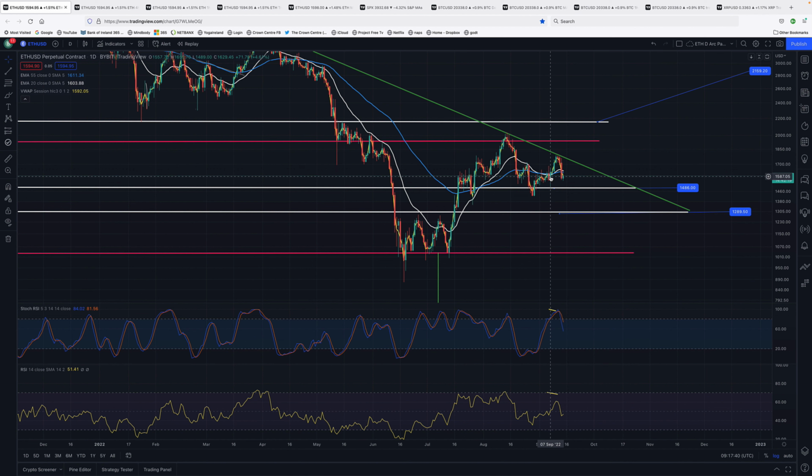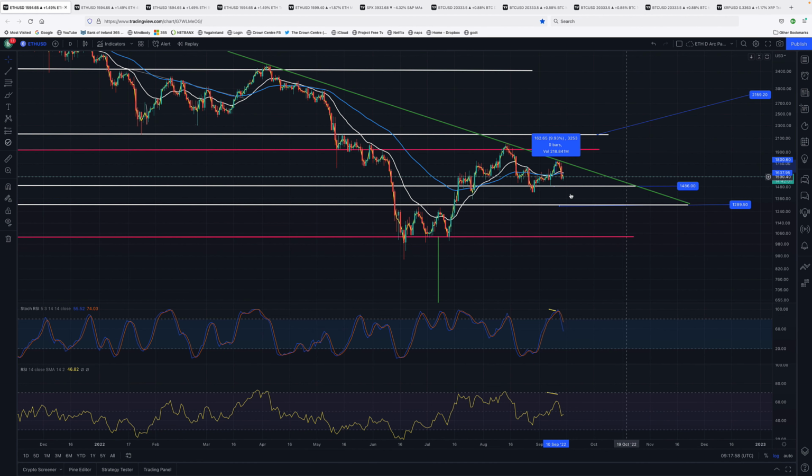So the first green candle that closed above it, the second green candle that closed above it, and then we continued two more days going up. And I know it looks small on the daily, but actually in percentages, it's a 9% move. So this is a nice daily range trade to make. So the first miracle is going back above the 20 on the daily.